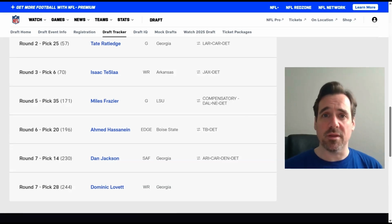And they traded up, gave up pick 102 and 2 future third-round picks. That's a ton to give up for a project player. I did not think Tesla would go before the 4th round. Very perplexing. Definitely one of the most questionable picks in this entire draft.